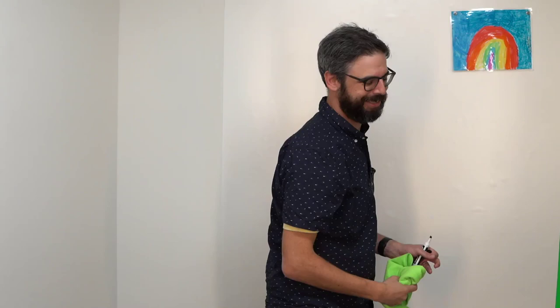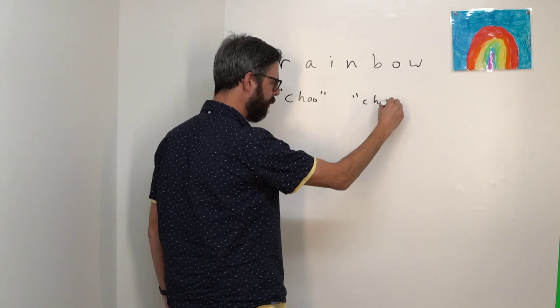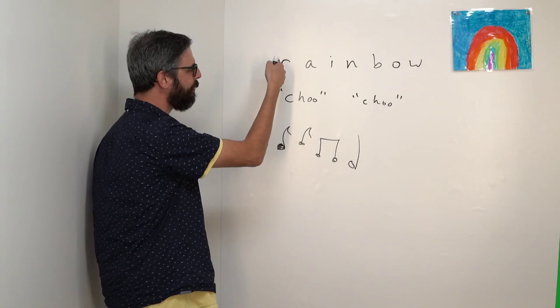That could be text, like a sequence of characters, R, A, I, N, B, O, W. It could be text like a sequence of words, "choo" followed by "choo". It could be music, maybe a melody of notes and rhythms, a sequence. Each one of these units in a sequence you can think of as the state.